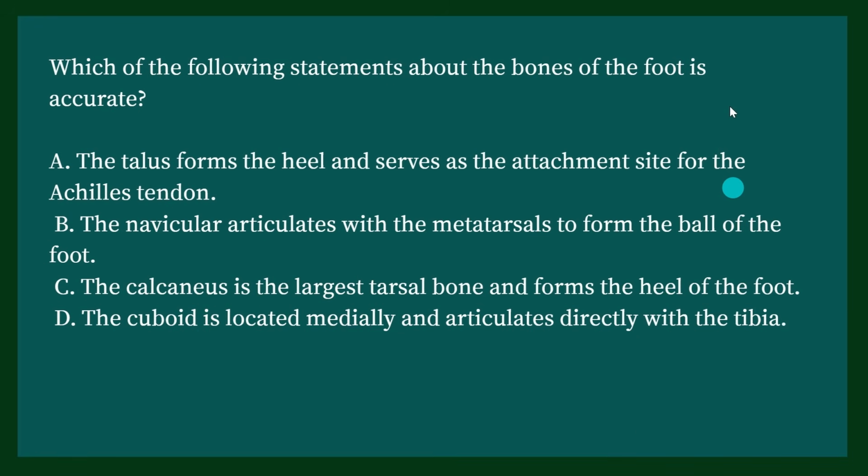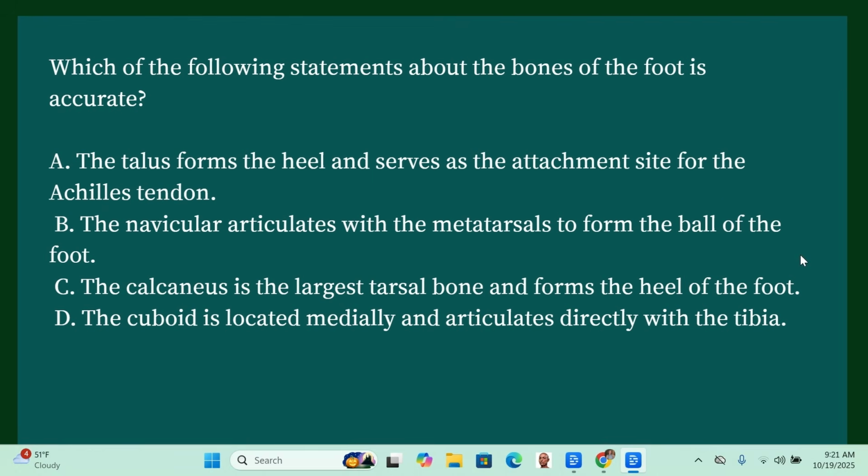Okay, skipping that. Next question. Which of the following statements about bones of the foot is accurate? Okay, so there's going to be 3 wrong answers and 1 correct one.